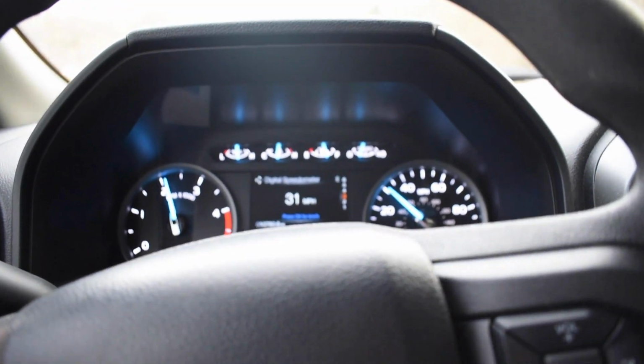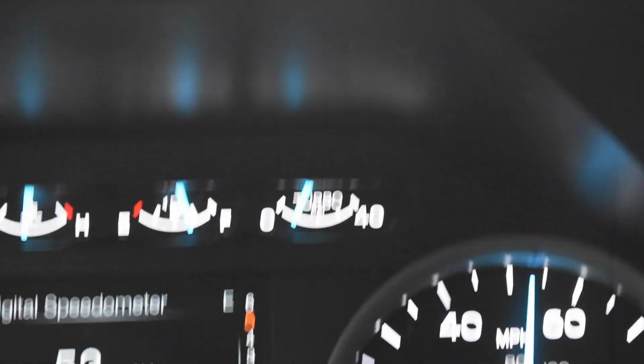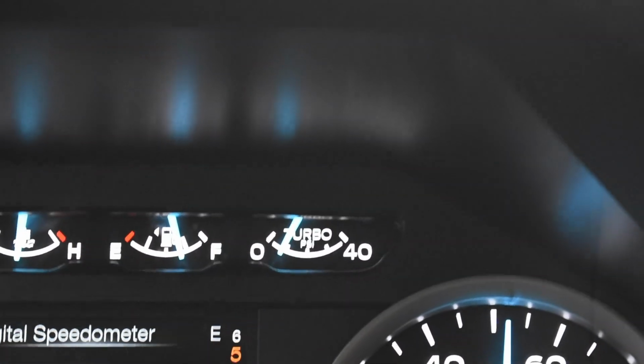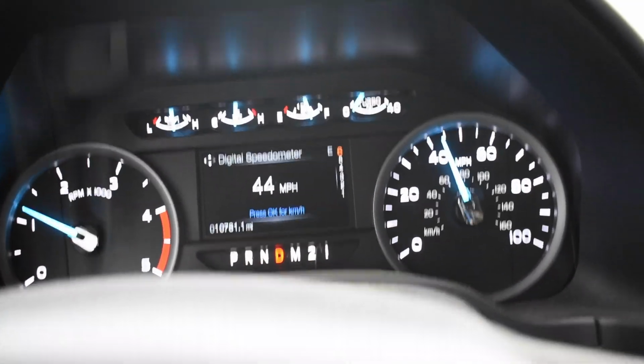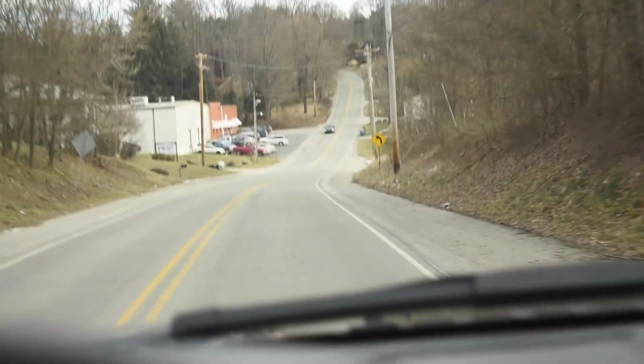And the nice thing about this 6.7 platform is it gets up and goes. The nice thing about the Ford Powerstrokes is they actually have a turbo gauge where the GM trucks don't. We're cruising down the road here at 40 some miles per hour. It's not in 6th gear yet, but it will get there. Let's see, we're in 6th gear, and we're gonna be coming up on a hill.